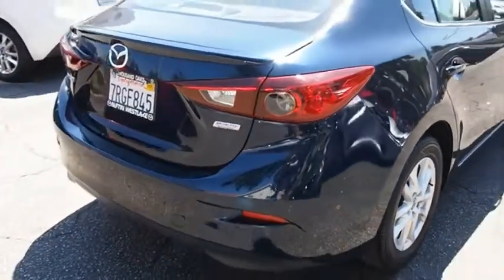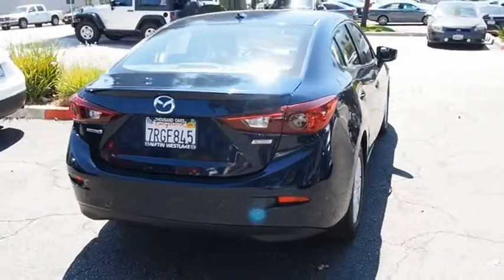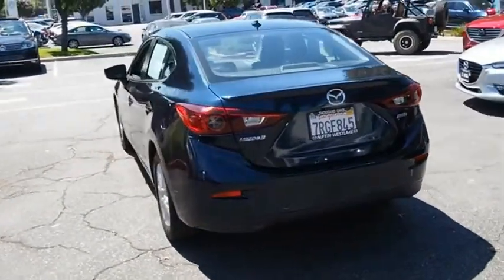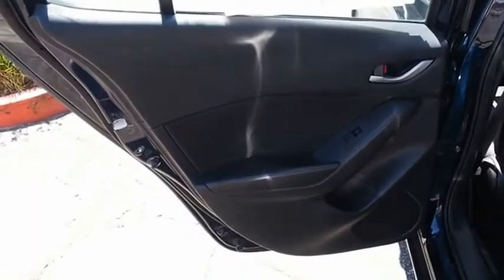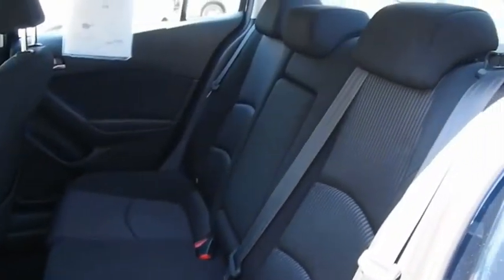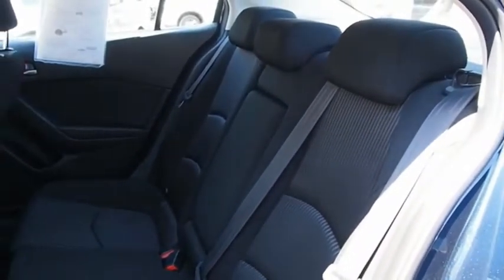The Mazda 3 meets your vehicle wants and needs. Powerful and economical, technologically savvy, and boasting top safety features, the Mazda 3 is the total package. This beauty is sure to make you the talk of the neighborhood. So call or drop in for a test drive today.